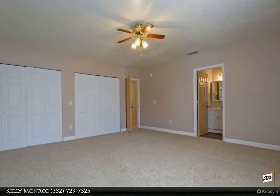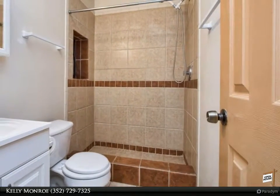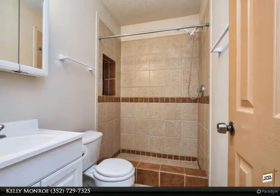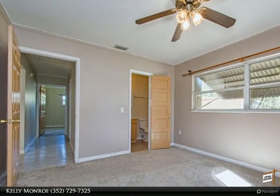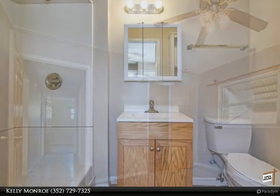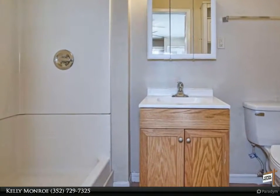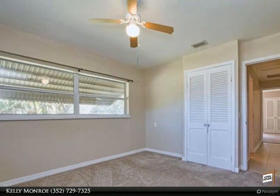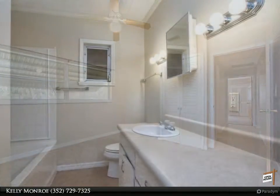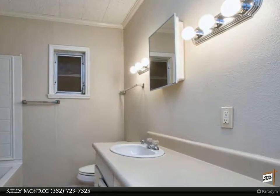Brand new carpeting in the 3 west side bedrooms. A master suite on opposite sides of the home, each having a private full bathroom. This house has 4 bathrooms, so it is perfect for large or multi-blended families.